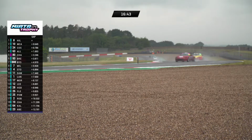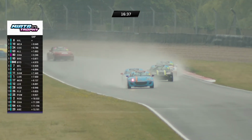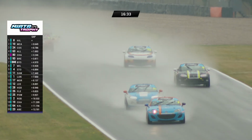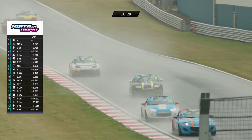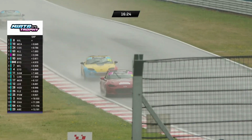But what a brilliant battle we've got between Brian Chandler and Jack Brewer. They head through Coppice together. Just off the back of those is Colin Bysouth, who's giving chase. Aidan Hills at the front has now got a bit of space between himself and what is now James Cossins, as James Cossins managed to work his way through and past Tyler McAlpin. So Tyler McAlpin is down into third.